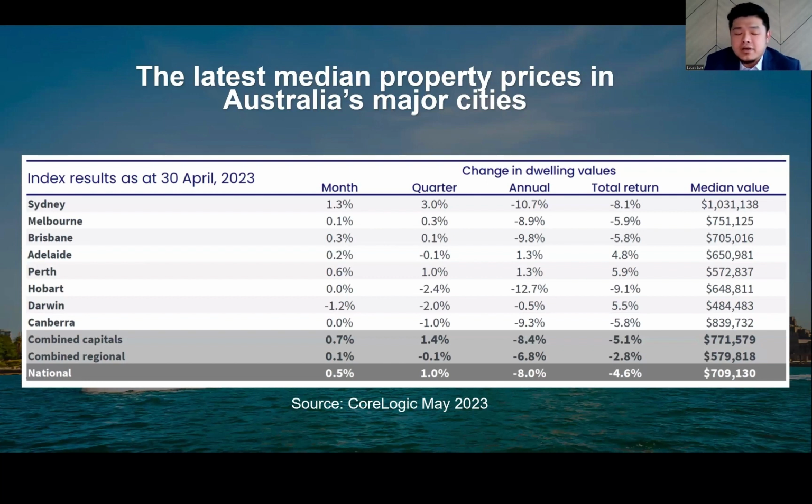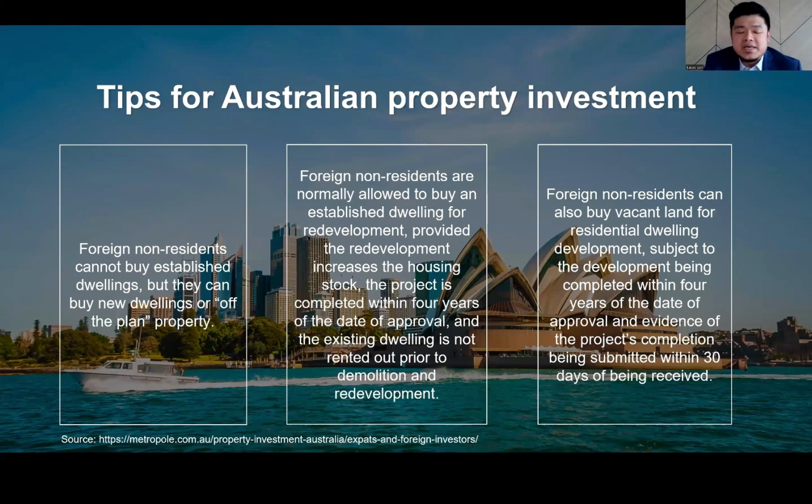It depends on a lot of factors and the specific location you're investing in. But personally, based on case studies that we've experienced with Australian property, these are some of the restrictions that you may want to know. So for foreign non-residents, you cannot buy established dwellings, but you can buy new dwellings or off-plan properties. So in essence, you can buy off-plan property in Australia if you're a foreigner and a non-resident.